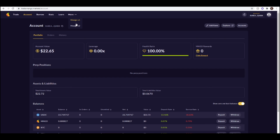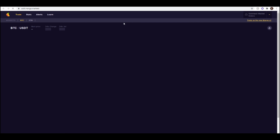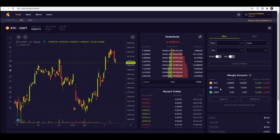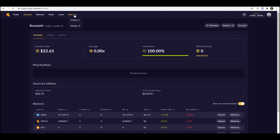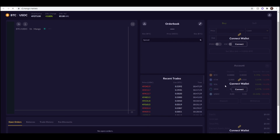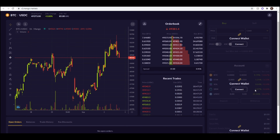So you also have Mango Markets V1 and V2. So Mango Markets V1, I think, only has Bitcoin and Ethereum trading there, and you have USDT as the stablecoin of which you can trade Bitcoin and Ethereum against. Mango Markets V2 has introduced a lot more. So you have Bitcoin, Ethereum, Solana, Serum, and it uses USDC. As you can see here, the deposit rates and borrow rates are quite high.